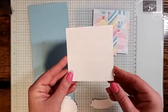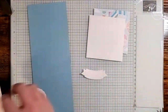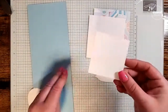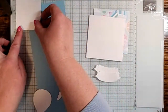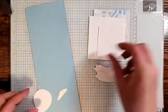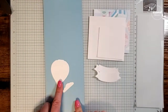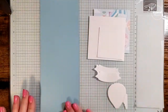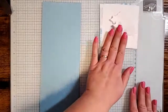Okay, this is 4x4 basic white. And then I have some die cuts. So I've cut out 2 banners. We only need 1, but just in case. I've got a stylish shapes square. I believe this is a 3-inch. Oh, 2 3/4 inch stylish shape square. And then I've gone ahead and cut out from the hot air balloons, a balloon shape and one of the single clouds. Okay, now to start with, I'm going to set those off to the side for a minute.